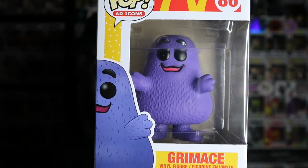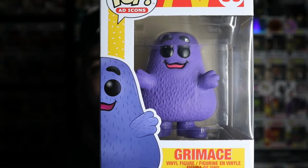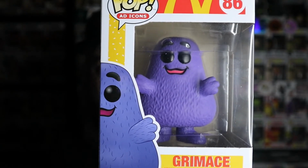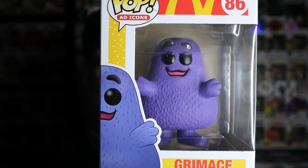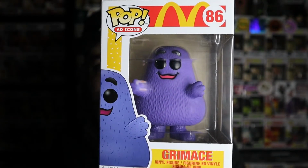Yeah, Grimace is basically just like a pear shape. So he does have a mouth though. He always reminded me of McDonald's version of Snuffleupagus for some reason. Not sure why, but that's what he reminds me of. Let's go ahead and get him out of the box and we'll take a look.